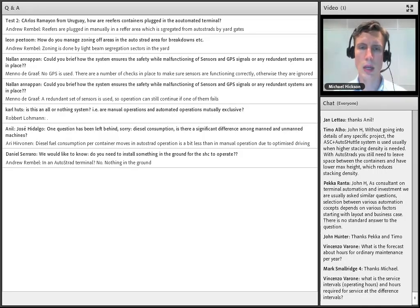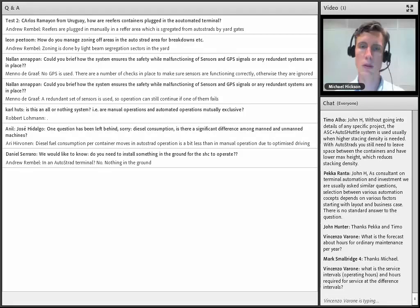There's a common misconception that the automated machines are expensive to maintain. They're not. They're actually cheaper to maintain than the manual machines. I can provide some further figures about the maintenance. If people are interested, please just email me through.